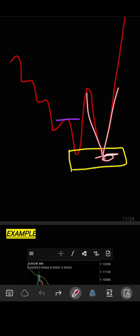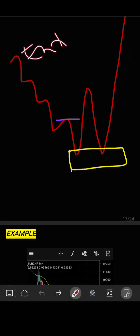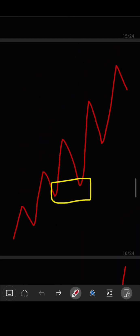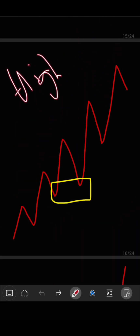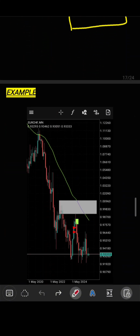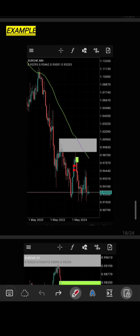And then at the retest, we enter and we buy here. So this is how it will look on our entry time frame. This is how it will look on our higher time frame. I hope that's clear. Right, so let's look for an example on the actual charts to make this clearer.